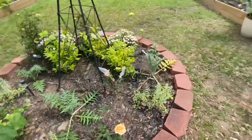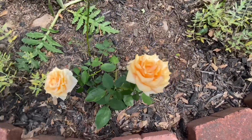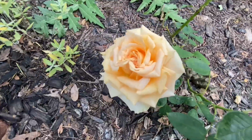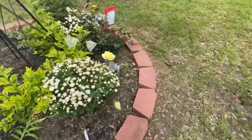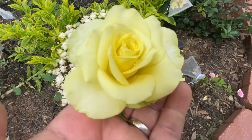And just in case this rose has petals falling off tomorrow, I just want to show you the orange, really gorgeous rose that I don't know the name of, but it's beautiful. And St. Patrick. Look at that. Perfection.